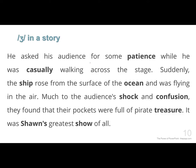So he asked his audience for some patience. Patience. So that's unvoiced, so we don't have it. While he was casually, that's voiced, walking across the stage. Suddenly the ship rose from the surface of the ocean, and was flying in the air, much to the audience's shock and confusion. They found that their pockets were full of pirate treasure, unvoiced. It was Sean's greatest show of all. There we go. Easy peasy.